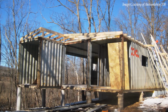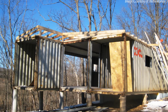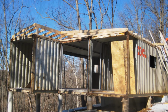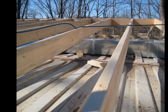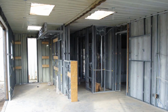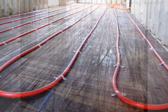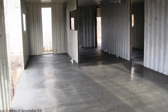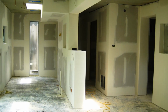An additional low-profile gable roof was built with timber trusses on top of the containers to keep the interior spaces cool from hot weather and to also protect the containers from the elements. The internal container walls were cut out to create an open plan living space. The entire floor of the house was fitted with radiant underfloor heating pipes throughout. A concrete floor was cast on top of the container plywood floors before framing the interior.